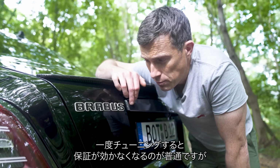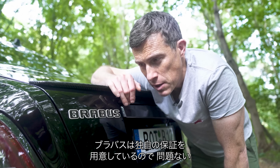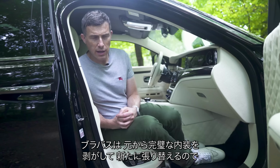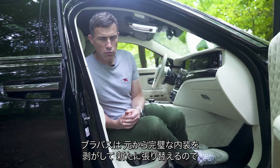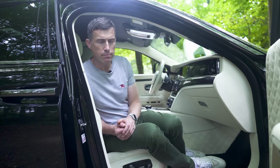Normally if you get a tuned car, you invalidate the manufacturer's original warranty. Doesn't matter with Brabus because they provide their own warranty which matches the manufacturer. You might think it a little bit wasteful that Brabus take a perfectly good brand new Rolls-Royce interior, rip it all out and then just chuck it away.